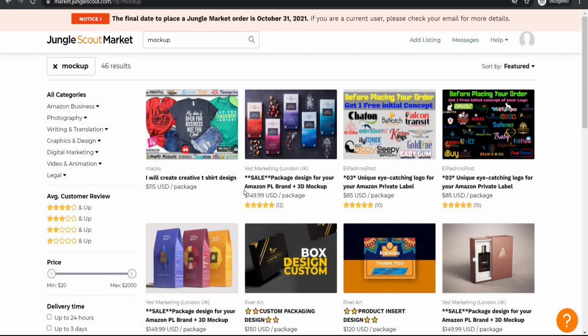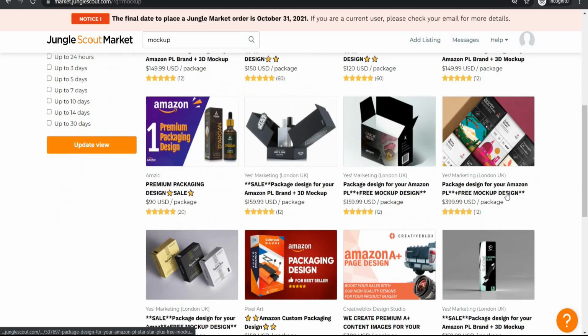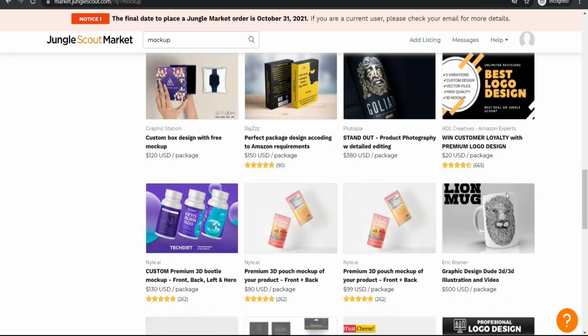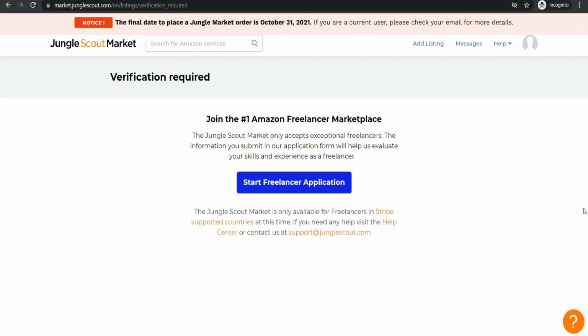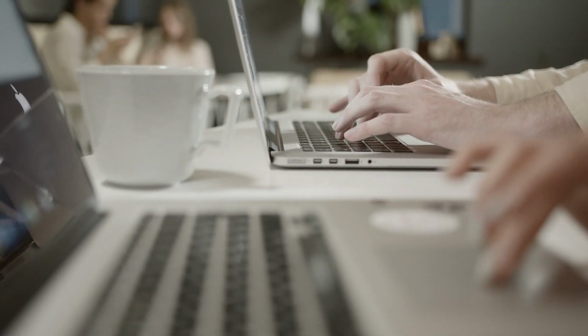You could explore all of the multiple projects here that pay various amounts of money. You want to earn some money for free, that's precisely what we're going to do. Just click where it says Become a Freelancer. Now you'll be able to see that you can file an application and build your listing by clicking on that. And I'll show you how to accomplish it step by step.